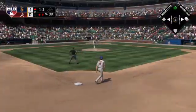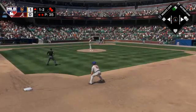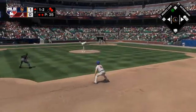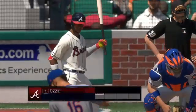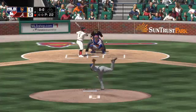So it's first and second with 2 men gone, and that'll bring in Jeff McNeil. From the stretch, the 1-2. Slow roller, left side. Camargo's got it. Over to Albies covering at second. And that'll bring in the former top prospect, Ozzie Albies.